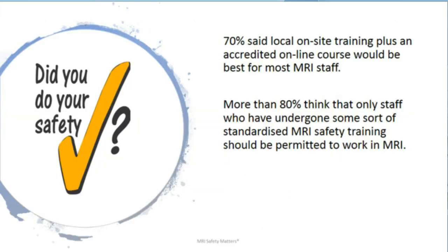Another significant aspect of the surveys was that 99% of respondents said that staff needed to have MRI safety knowledge. 70% favoured local on-site training plus an accredited online course. Over 80% said that if such an educational resource existed, that it should become mandatory for MRI staff to complete it. So we've gone from having no concept over whether standardisation of MRI safety education was needed or required by the workforce, to overwhelming support for a suite of modules to be made.